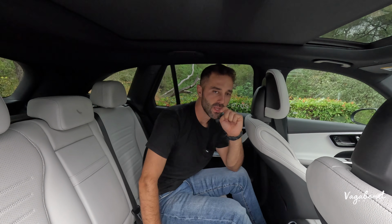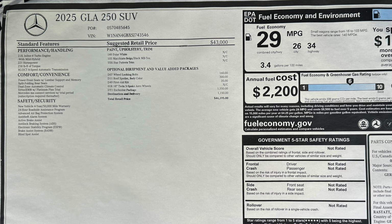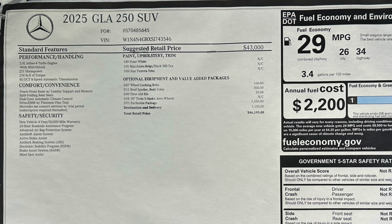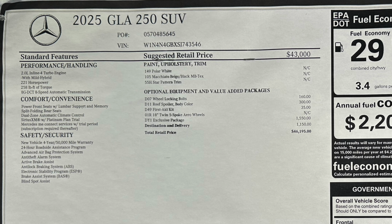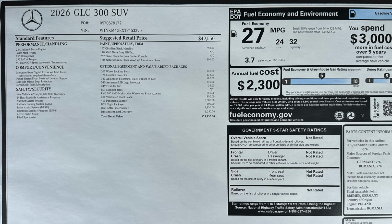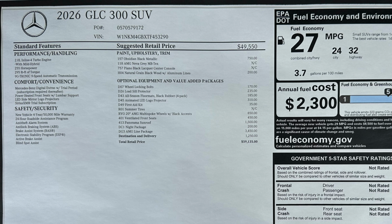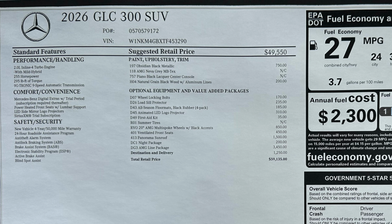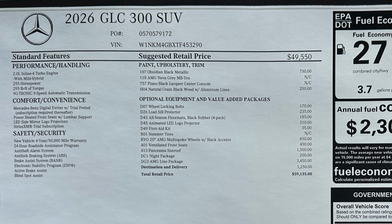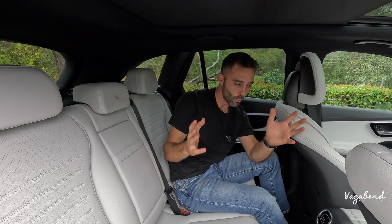Now, everybody, here's the MSRP stickers. First for the GLA, coming in at suggested MSRP at $43,000. You're gonna get a little extra in regards to the add-ons. Here's the MSRP sticker now to the GLC. Suggested MSRP is $49,550 with all the add-ins on the GLC with the AMG line, the wheel setup and all that stuff. You're coming in at $10,000 extra, coming in at $59,000 for this exact unit.